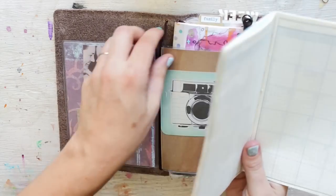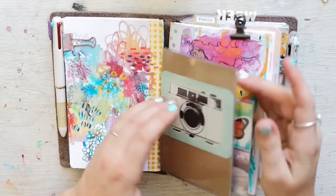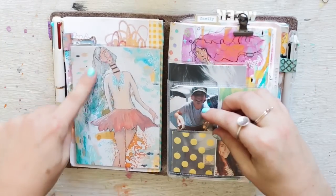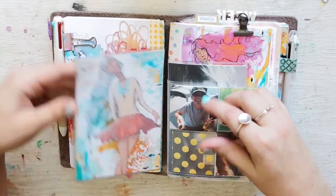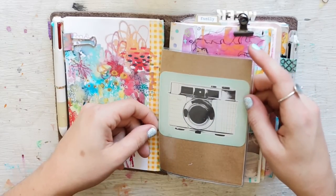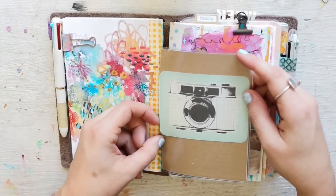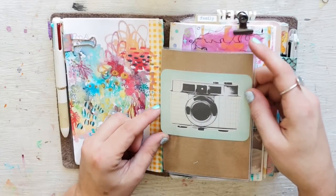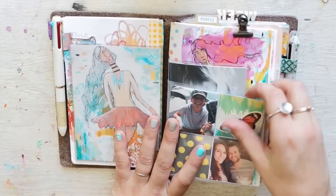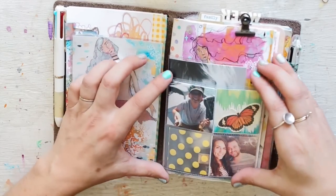Okay. And so that's just my first insert, my month on 2 pages. And then the next thing is just a little dashboard. Again, this is more of my art that I've done on Patreon. This is just a camera because I think that's upside down. Is that upside down? I think it is. I don't even know, I can't tell. Anyway, art.